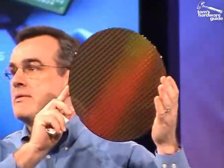A few runs to the factory, the Prescott wafer. And what you'll see here is taking advantage of that 300 millimeter capability and delivering the next generation process and product into the marketplace.